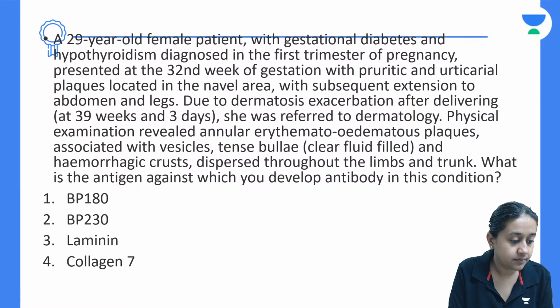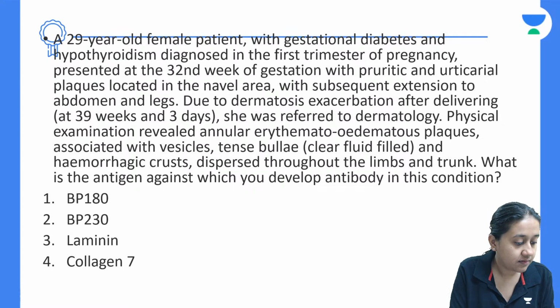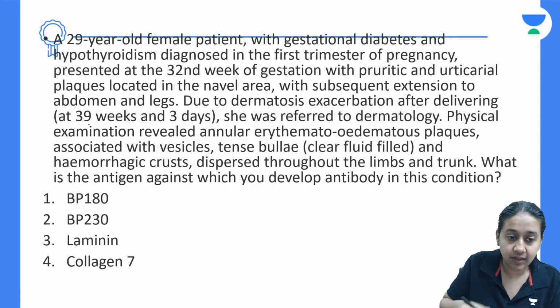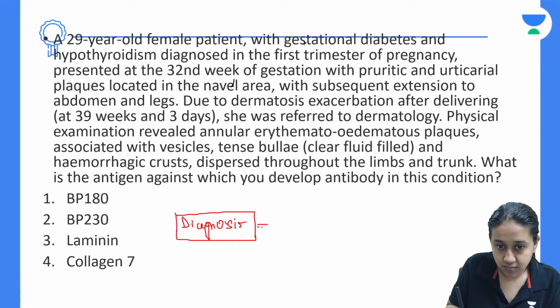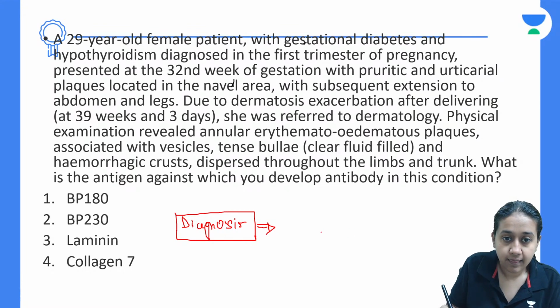Anyone? Very nice, interesting. Ruhi, KKN, Srinati, can you tell me what is the diagnosis here? Anyone? What is the diagnosis? What is the diagnosis here? This is the diagnosis of... anyone?